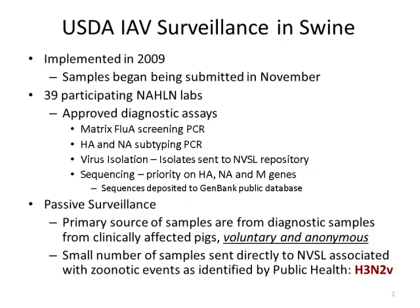So although the vast majority are coming through the diagnostic stream, we do have a small number of viruses that come through the system that are associated with a zoonotic event, and probably the best example would be from these fair venues where we've got sick pigs and sick people, and those samples get submitted directly to NVSL.